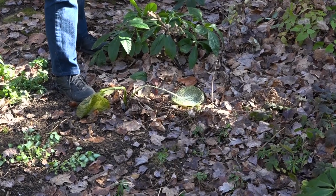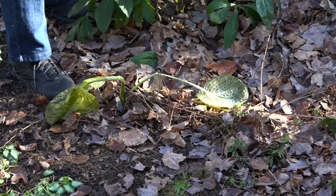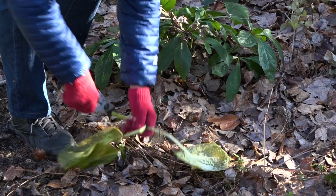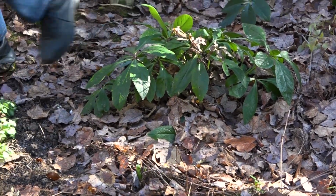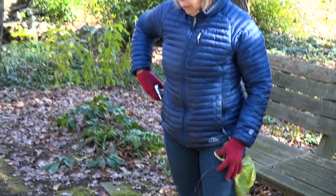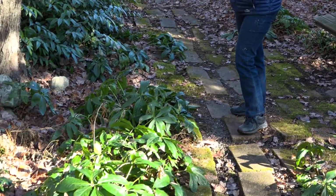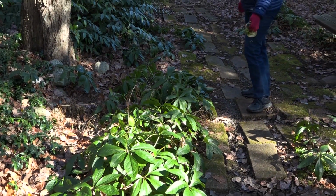Other things can be cut back in the spring. The hellebores require literally nothing, and they stay green all winter. So it's kind of nice to come out and find something green, at least when there isn't a snow cover. And the hellebores will bloom very early in the spring, and they require very little care.